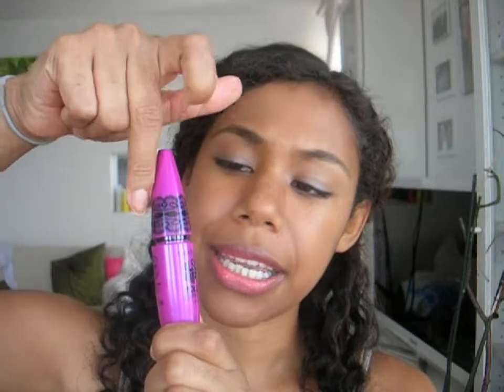Okay, the third one is from the same range, the Falsies, but it's the Black Drama. So it has a black band at the neck of the tube and a black lace design on the cap, but exactly the same brush, and just a really thick formula. Like this one, I don't know if you can actually see that, it's really thick.